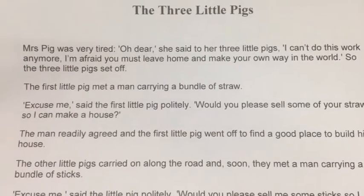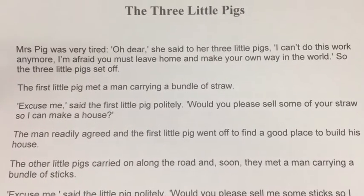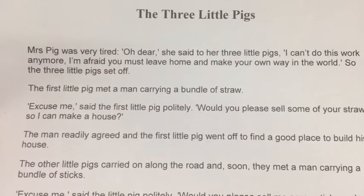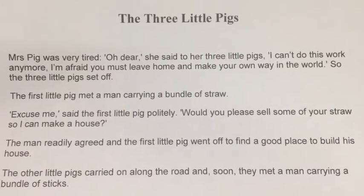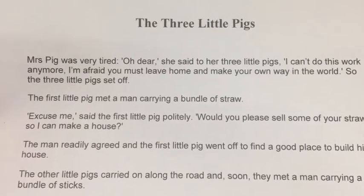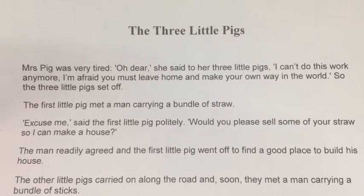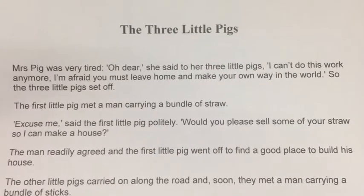So if I want to remember this better when I'm taking my notes, I need to change the words but keep the meaning. So let's do this. Mrs. Pig was exhausted. She spoke to her three little offspring, the three little pigs. Oh dear, I can't do this work anymore. I'm afraid you're going to have to leave the house and find your own place in the world. So the three little pigs left. So same meaning, different words.